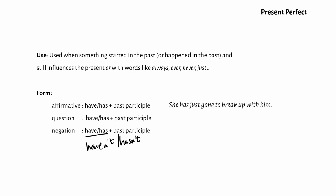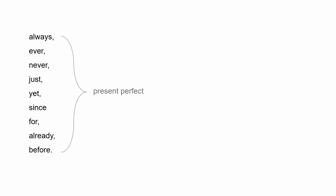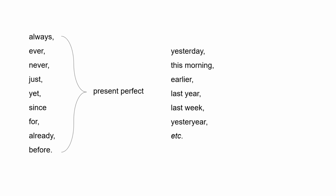Here are some examples. She's just gone to break up with him. Has she just gone to break up with him? And she hasn't just gone to break up with him. So adverbs like always, ever, never, just, yet, since, for, already and before indicate present perfect. Finished time words, or expressions of finished time, like yesterday, this morning, earlier, last week, etc. indicate past simple.